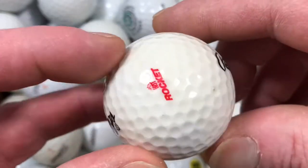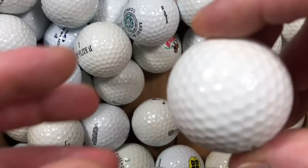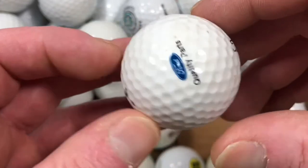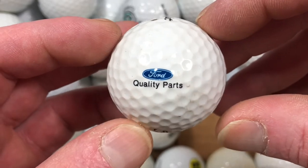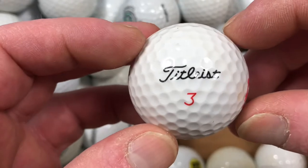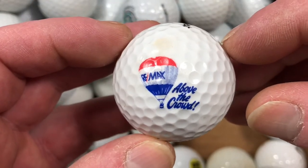A lot of Rawlings. That could be just a logo from the company itself that made the golf ball. But a lot of these, like this one, of course, was put on there by Ford. Quality parts. And that's what I think is really cool about some of these balls, is the artwork. Remax. That's cool.